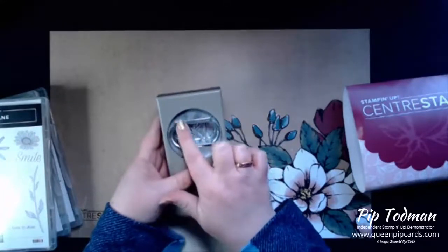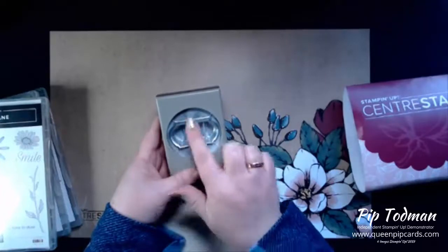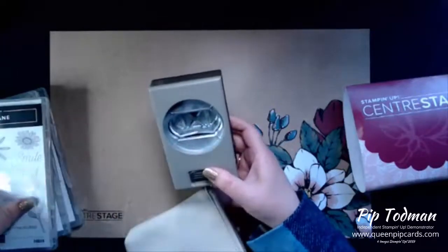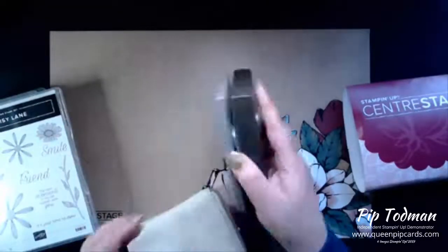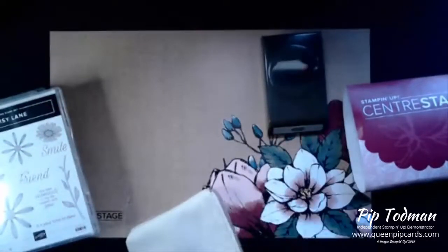Yes, Wendy, I'm very, very happy to have a smaller Daisy punch too. So it's like this. It's a nice label, a new kind of label, which is a nice size. And do you know what, I think that the smile and the friend would fit perfectly into that label. So there you go. They don't do things by halves. They know what they're doing when they talk to Stampin Up.